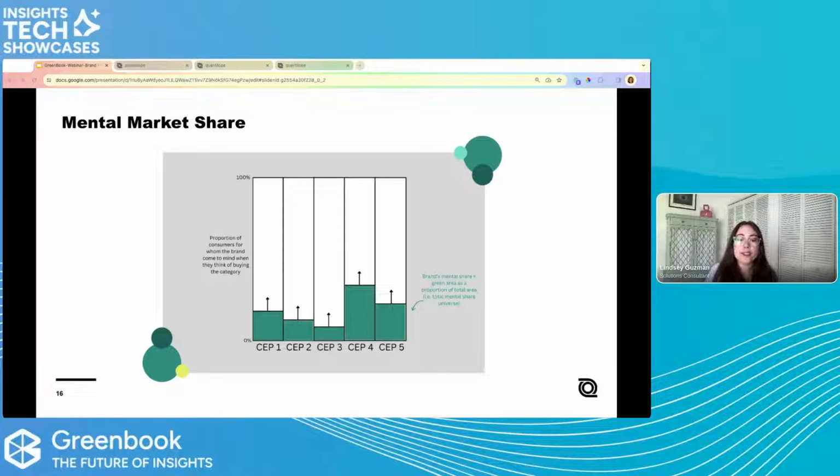And if you were to see consistent increases or decreases in your mental market share metric, you'd likely see a corresponding change in sales market share. And of course, the higher your mental market share, the better your mental availability.